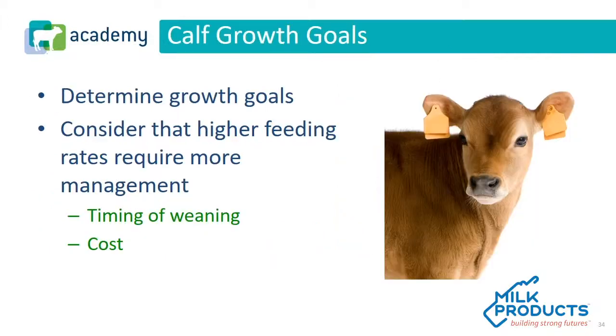So when we talk about calf growth goals, typically we think about higher feeding rates requiring more management. We have to think about calves that drink more milk may be more difficult to wean. So we have to think about timing of the weaning and then of course the cost of the extra milk that we're going to feed these calves. So putting all of these growth goals together, tying it back to your budget becomes a very important part to think about before even going out and purchasing a feeder.